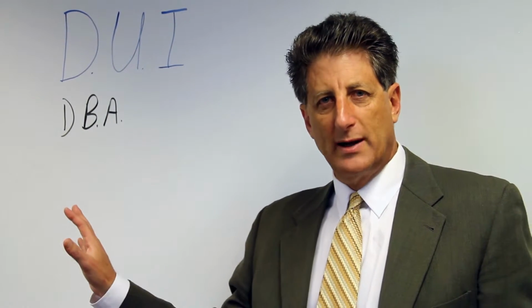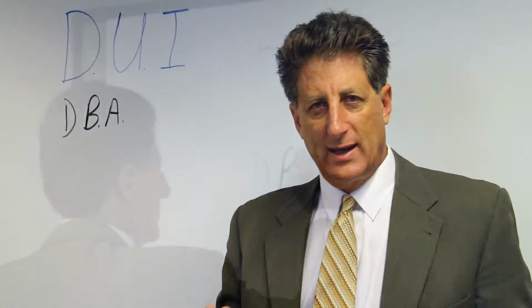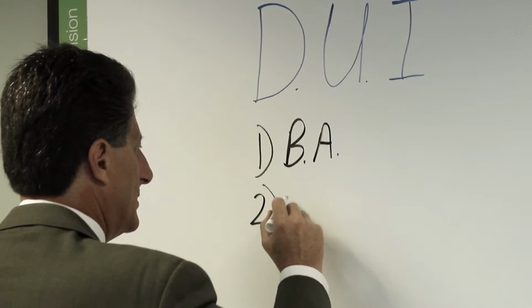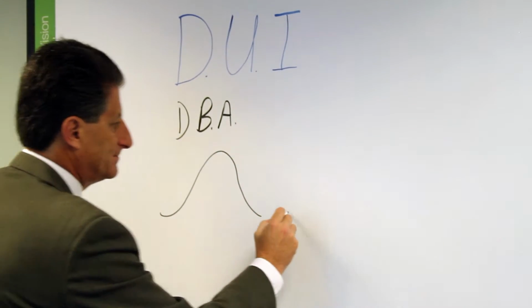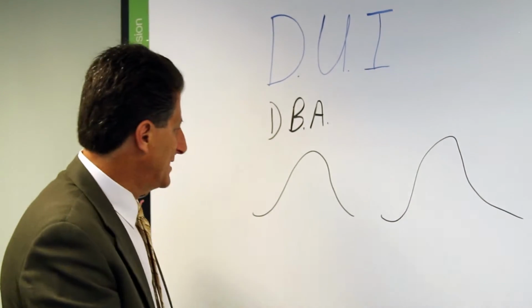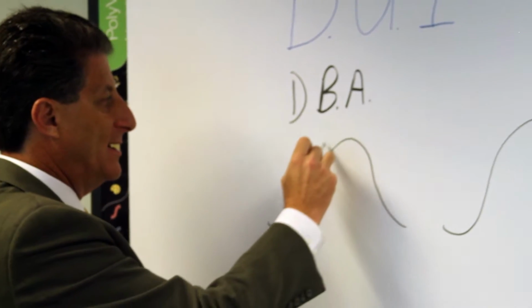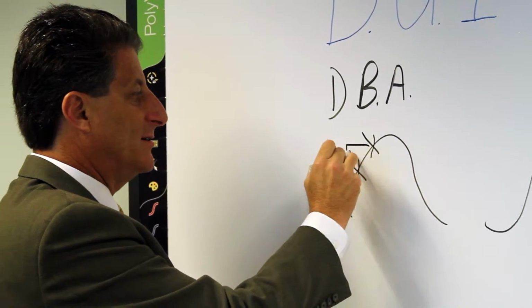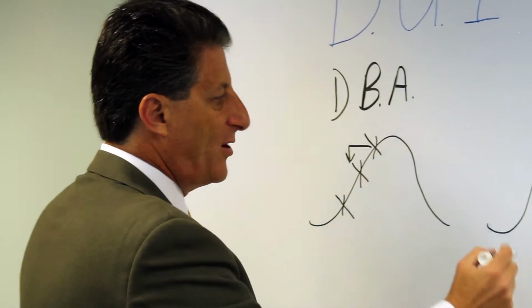Now the first one is the blood alcohol level. One of the things that we want to check in a DUI case is whether your blood alcohol level was rising or falling. Rising actually helps you. What rising says is that you had your last drink here, you were stopped here, and you were tested here. That means at the time of the driving, your blood alcohol level was lower, and that would help your case. On the other hand, falling is the opposite.